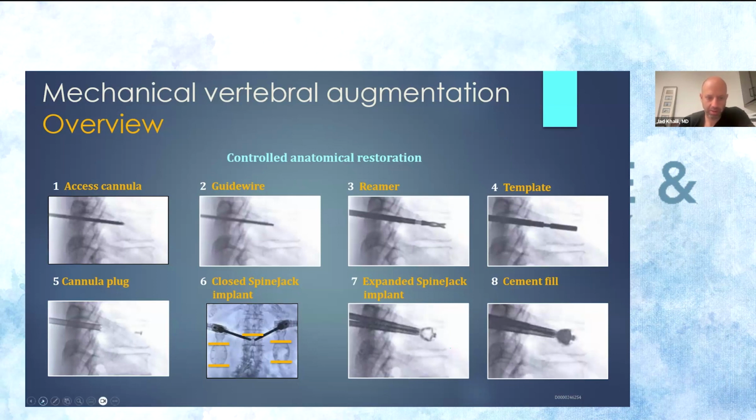So you're seeing the cannula in one, then followed by the guide wire, reamer over the wire. Template to me is honestly, I call it an optional step, because the template size is the size of the reamer, but sometimes if you use it, you can clean out the bony channel. So some people like to use this. Then you put a plastic cannula plug before going to the other side, close spine jack.